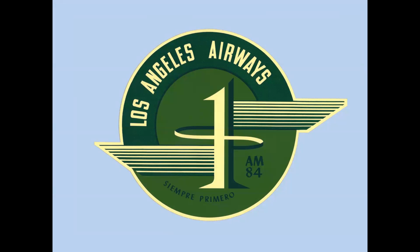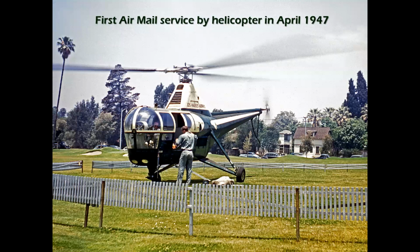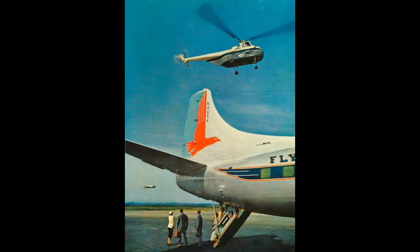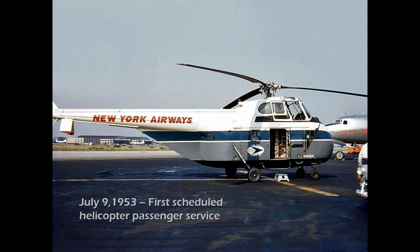LA Airways, an interesting story, and you see there at the lower right in the logo AM 84. That refers to Airmail Route 84. The S-51 seen here landing at a helipad on a golf course in Pasadena, California, became the first airmail service by helicopter in April 1947. But a new helicopter came from Sikorsky, and it was a large passenger-carrying aircraft that was connecting airports in a civilian operation by New York Airways. It was called the S-55 Skybus, a revolutionary concept. And in 1953, it became the first scheduled helicopter passenger service in the world.